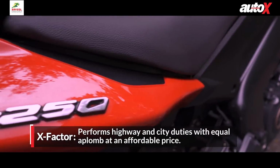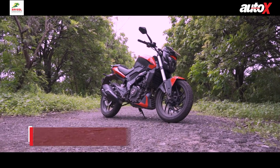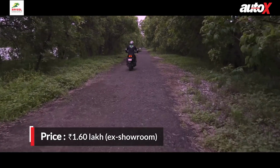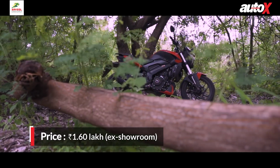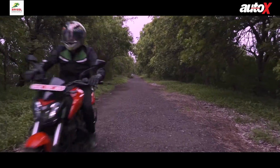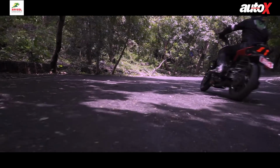It packs better hardware and more features than most of its competitors, and priced at 1.6 lakh, it is quite a bargain. But if you find yourself at the Bajaj dealership ready to write that check, don't be surprised if you find yourself swaying towards the larger Dominar 400. After all, it offers better power to penny ratio at an affordable price differential.